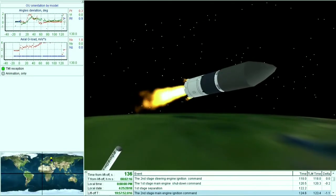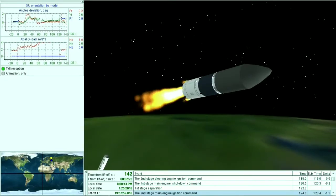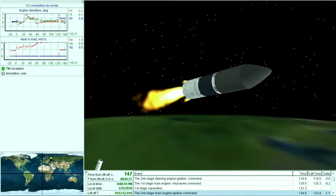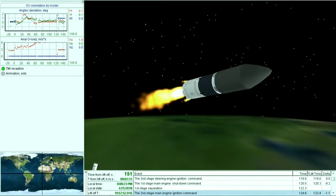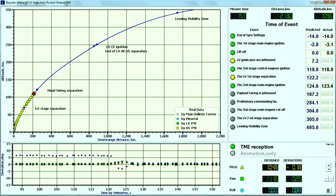But right now we have separation of the first stage. We're now burning the second stage, Nick. Yep, this burns for about 3 minutes, and it takes us right over the North Pole. At the moment, we need to accelerate. We've gained a little bit of altitude, but we need to go fast enough so that when we stop burning, we can actually stay in orbit.